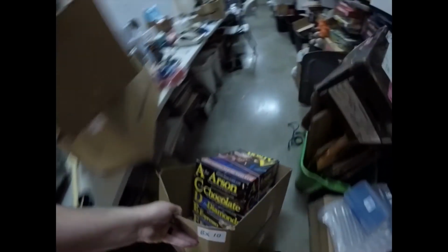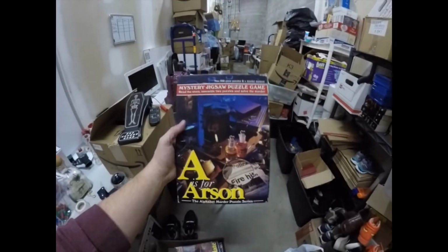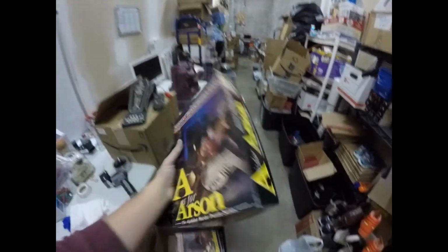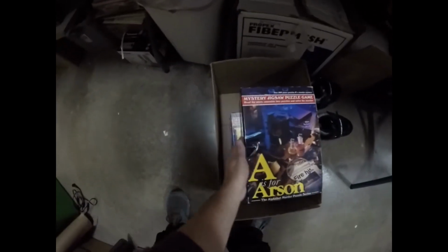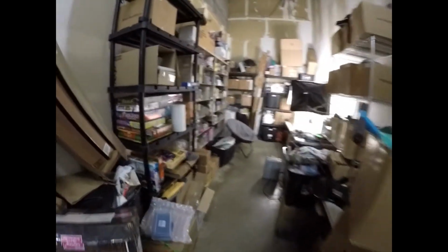These are puzzles. These are murder puzzles. So this is Mystery Jigsaw Puzzle Games, and I found these at Goodwill. They were $1.99 a piece, and I had 5 of them, so we had about 10 bucks put into it.